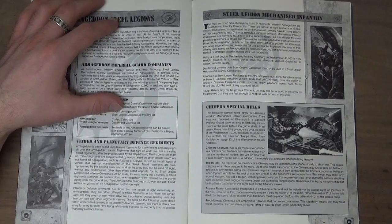It has an access ramp, so units being transported in Chimeras enter and exit the vehicle via the access ramp on the back of the hull. Because of this, models may only embark if they're within 2 inches of the ramp rather than within 2 inches of the vehicle. Cool. So it has an extra few inches to the back, allowing you to get in quicker, I guess. That's pretty cool. By the same token, models that disembark must be placed 2 inches from the access ramp. Okay. Those are the extra special rules.